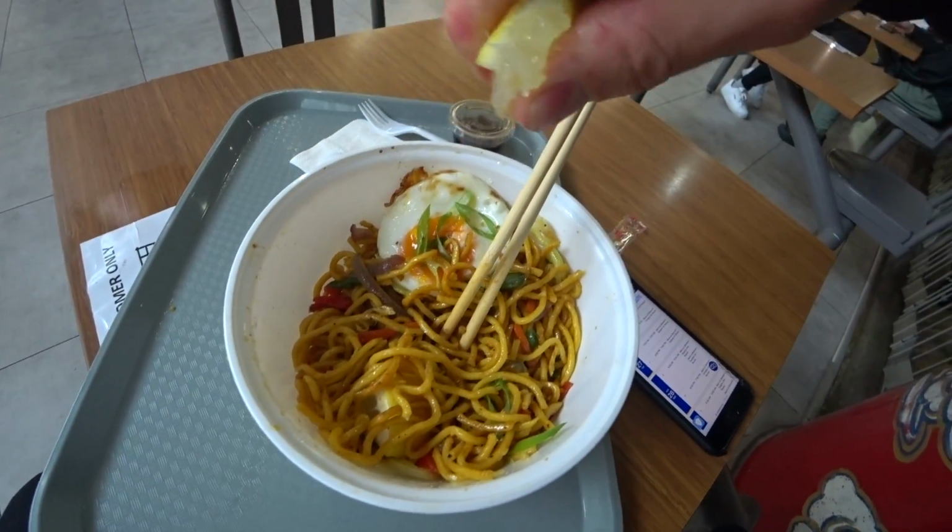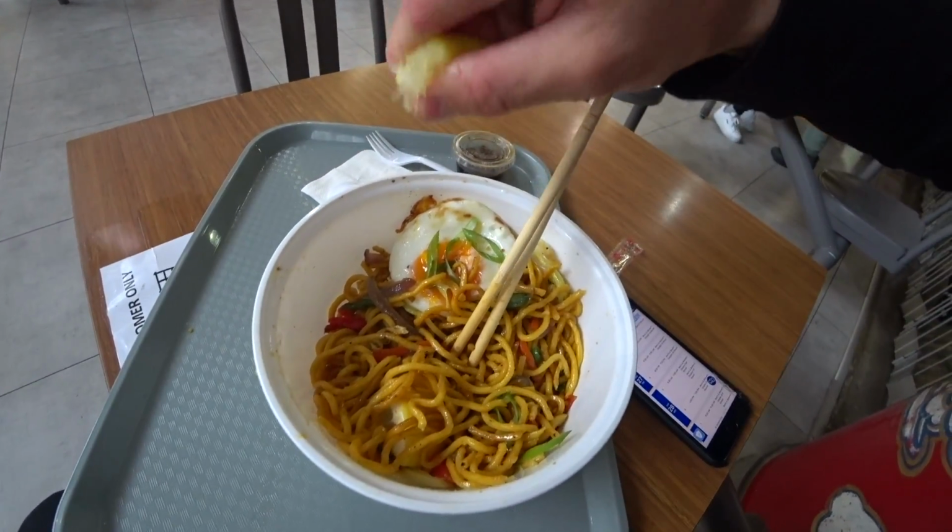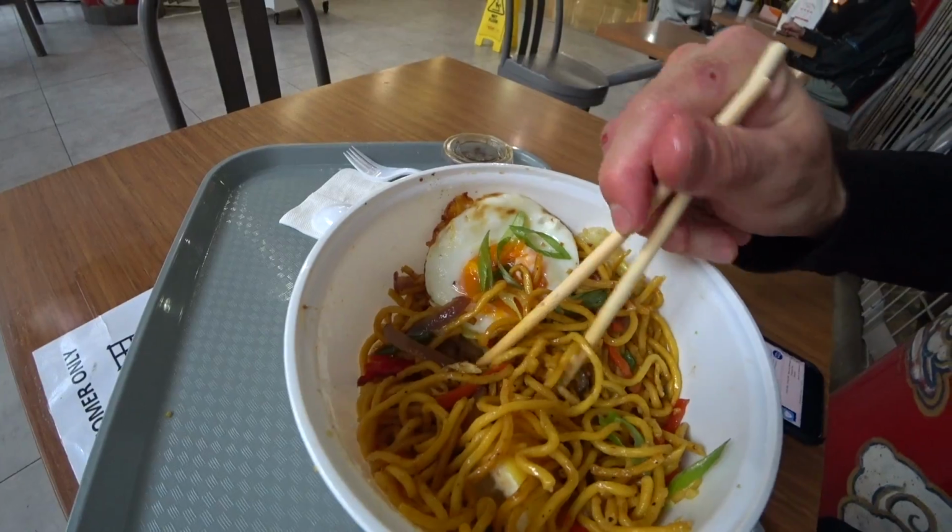Gotta add a little acidity. Big part of Filipino food, either vinegar or lemon. You have a lot of fat in there, so a lot of acid helps. That's nice. Probably helps digestion.